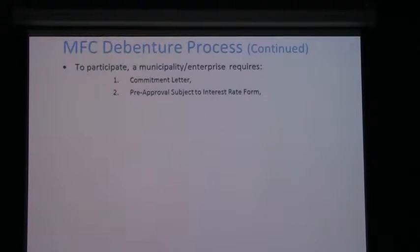The pre-approval subject to interest rate form is a MFC document, and it's really giving us the approval beforehand to go out on the market and get you the best rates. And really what we're looking for is the purpose, the amount, and the authority from whether it's the clerk or whomever on behalf of your organization. If your TBR is still in progress, don't hold it up looking for a date when the minister is signing.